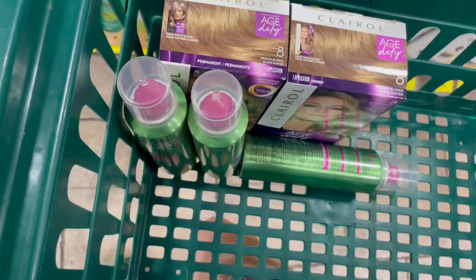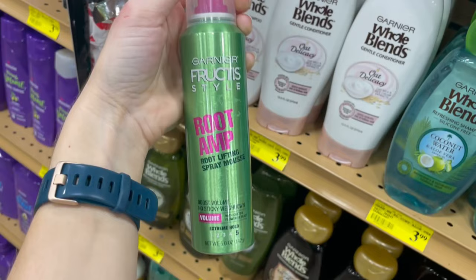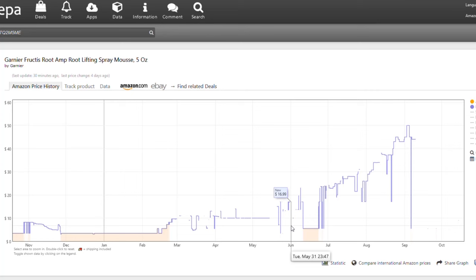I hear you, that's all old stuff. You want to see the new stuff. Here it is. These $4 Garnier Root Amps appear to be discontinued. How do I know? Well, they showed up at one of my liquidators earlier in the year and I was selling them for $25. They have since gone up to $44.99. This blank space where no one's on the listing is because Amazon started price alerting it and won't let you sell them for more than like $10. So if you find them, you have to sell them on eBay.